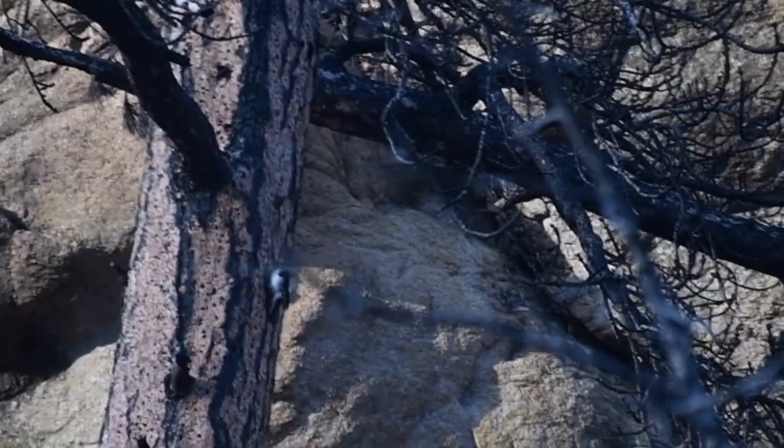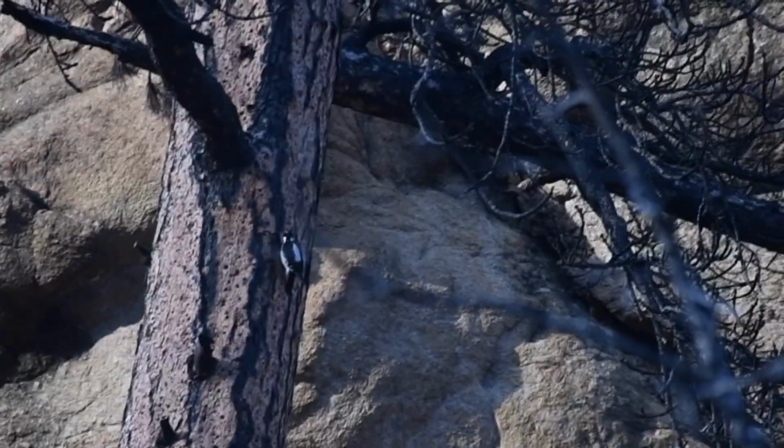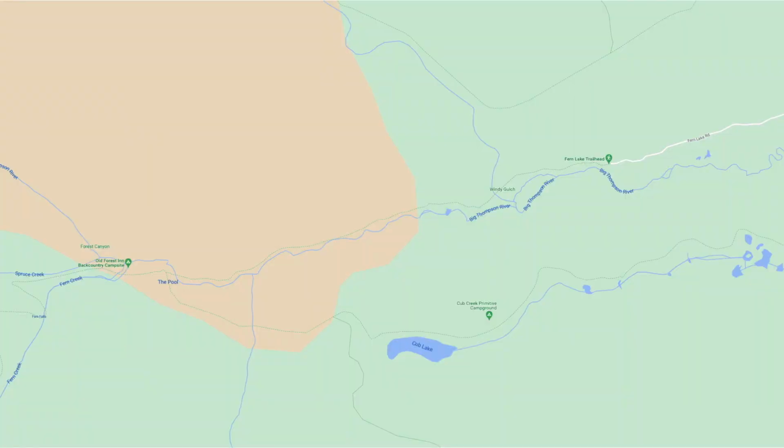Here is the end of this hiking adventure. I hope you love it. It's just a random hike, and we didn't prepare for it. It turns out we hiked almost 3.5 miles from the trailhead to the old Forest Inn backcountry campsite.